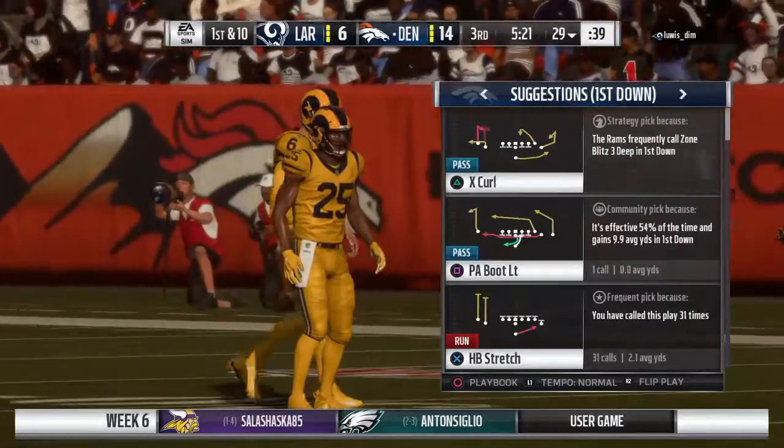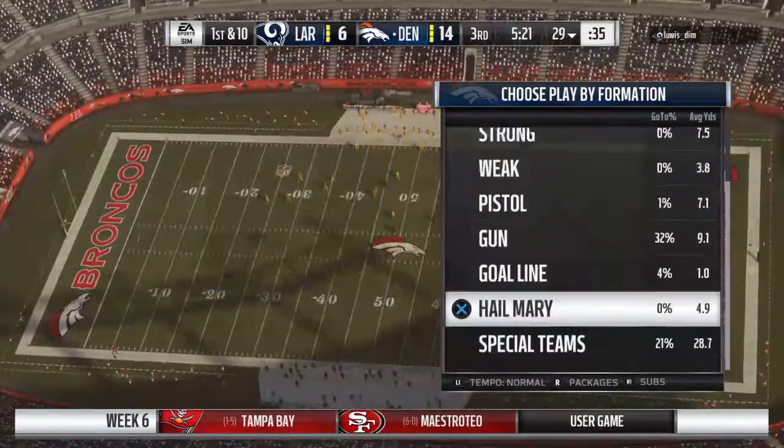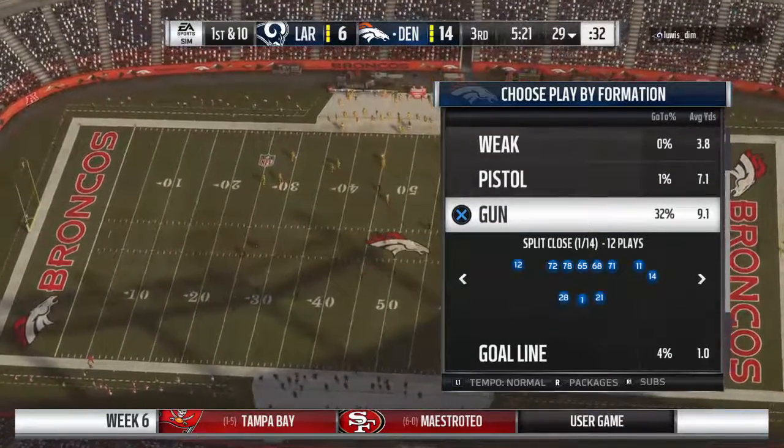The Bronco offense now set to come back out onto the field, and the interception thrown in the red zone last time. We'll see if they can rebound.